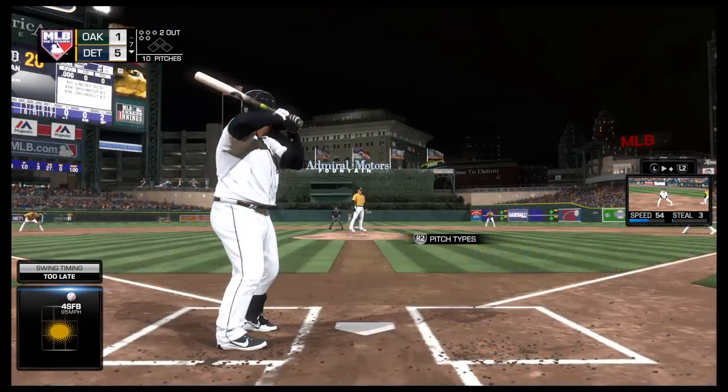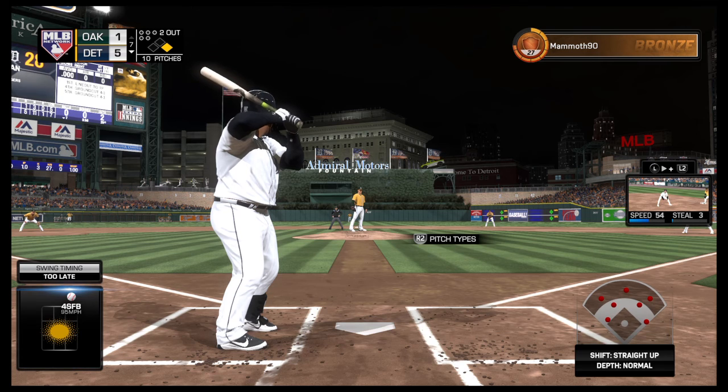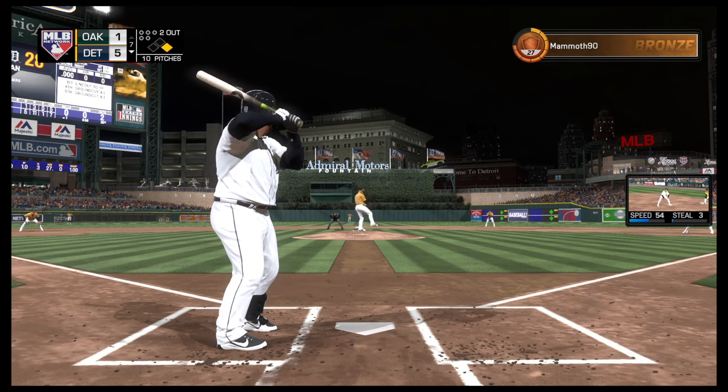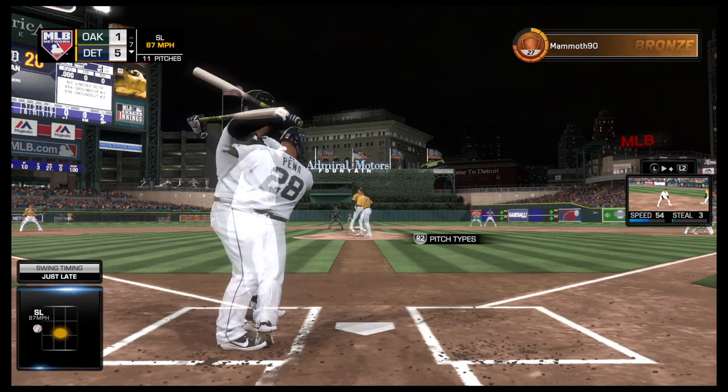Up next for the Tigers, stepping into the box, catcher Brian Pena. Brian Pena got on top of one and was a ground out victim last time. He's ready. Here's the first offering. A swing and a miss on a ball that jammed him.